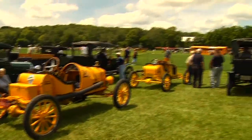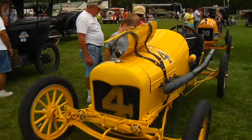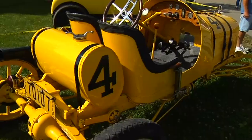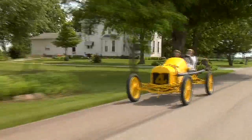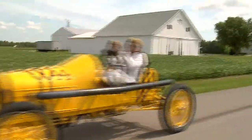My car is a 1915 Ford two-man race car, and it's equipped as the last race in 1920, which means the newest part on the car is 1920. We drove it out here from California, from Hayward, just 6.5 days. My wife needs the congratulations more than I do because she was in the passenger seat all the way. 2,500 miles. The car will do over 100 miles an hour.